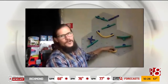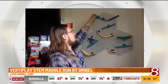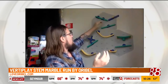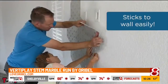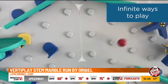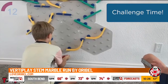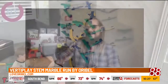So first thing is something I have a lot of fun with here. This is the Vertiplay STEM Marble Run from Orabel. You can go to loveorabel.com and we'll test my own skills. I never know what's going to happen. But these are all movable, and these are giant fun mats that go on the wall. You can peel them off. They don't damage paint. It's totally modular, and my kids love coming in here to play with that thing. I bet. Oh, I love that one. Okay, and I imagine it only gets better from here. What's up next?